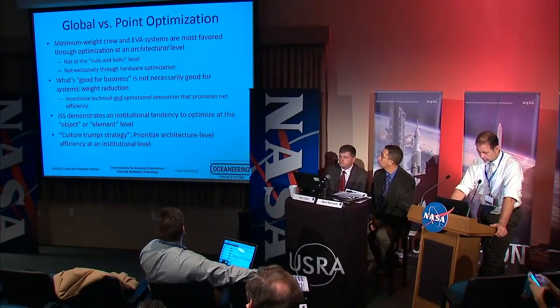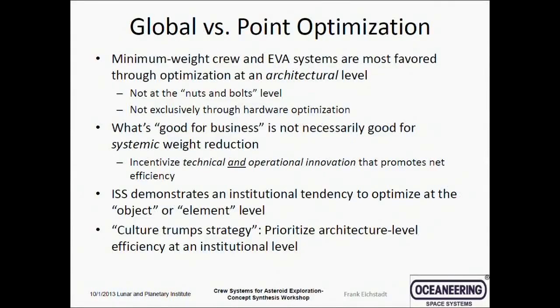So this really gets down to the point of whether we're looking to optimize at a very global level or whether we're looking to optimize at a point mission level. And as the strategies for this entire initiative formulate, we need to look at what level we really choose to optimize this architecture.